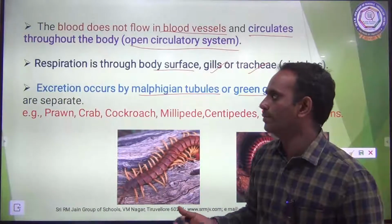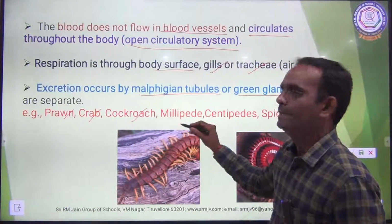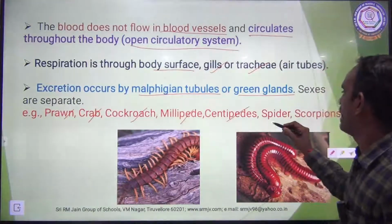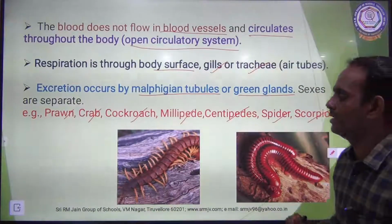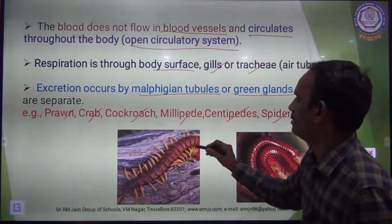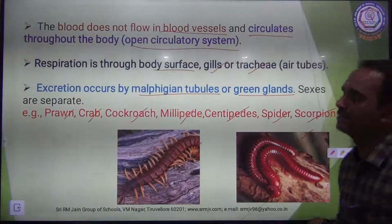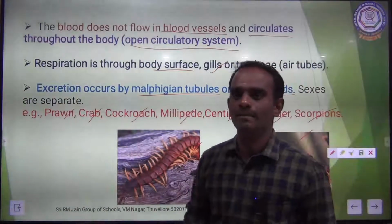Examples of Arthropoda: prawn, crab, cockroach, millipede, centipede, spider and scorpion. So see the picture here. The picture belongs to millipede and the other one is centipede. Clear?